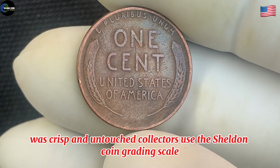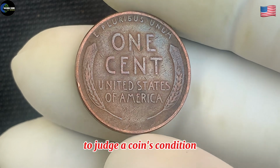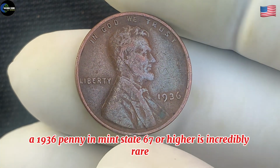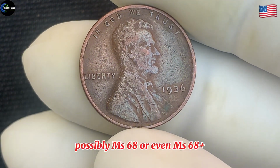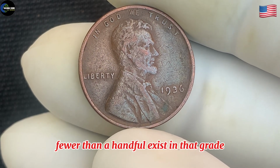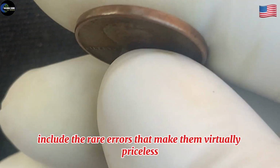Collectors use the Sheldon coin grading scale, which ranges from 1 to 70, to judge a coin's condition. A 1936 penny in mint state 67 or higher is incredibly rare. The one that sold for hundreds of thousands? Likely a near-perfect specimen, possibly MS-68 or even MS-68+. Fewer than a handful exist in that grade, and even fewer include the rare errors that make them virtually priceless.